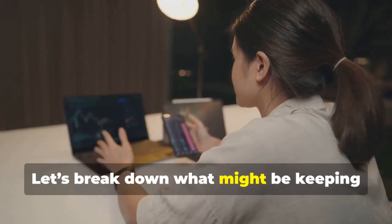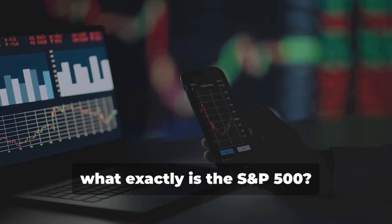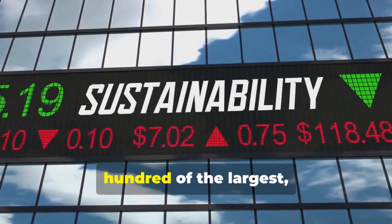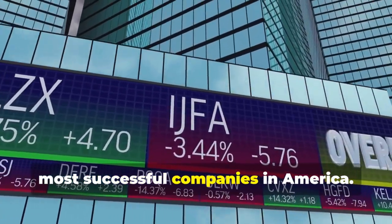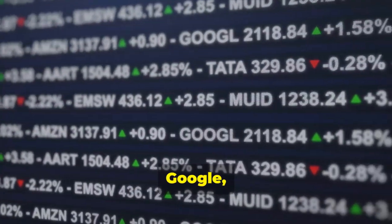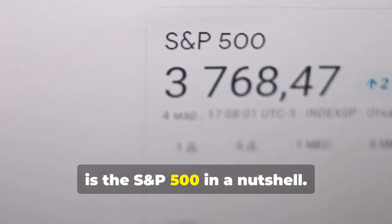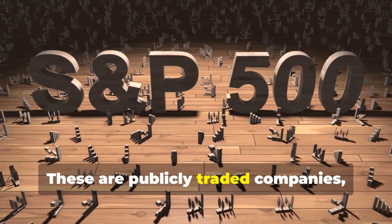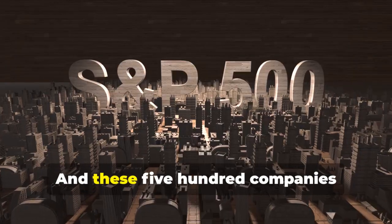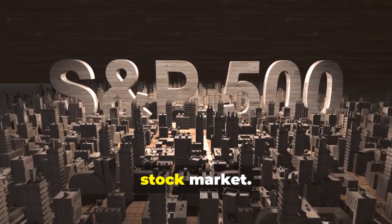Let's break down what might be keeping you from the financial freedom you deserve. So, what exactly is the S&P 500? Imagine a giant basket filled with 500 of the largest, most successful companies in America. You've got Apple, Amazon, Microsoft, Google, all the big players. That, my friends, is the S&P 500 in a nutshell. These are publicly traded companies, meaning you and I can buy a piece of them. And these 500 companies represent about 80% of the entire US stock market.